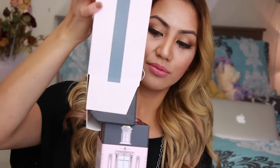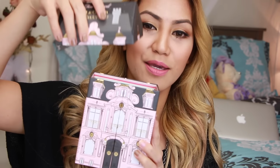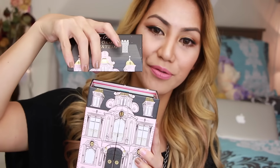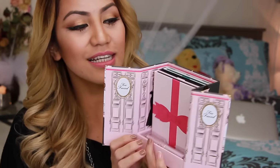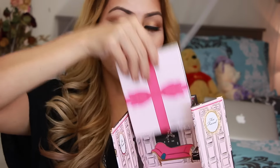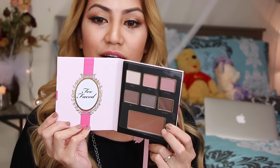And oh whoa, look how cute the packaging and the container is. Look, it's a dollhouse. There's like a cover or a roof, whatever you call that. So you open it like this, just like opening a door in a castle. And that's what it looks like from the inside. It came with 3 eyeshadow palettes, the bronzer, and 6 eyeshadows, all shimmer eyeshadows, holiday colors.